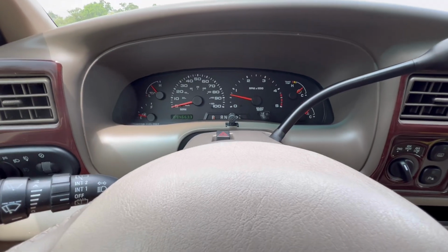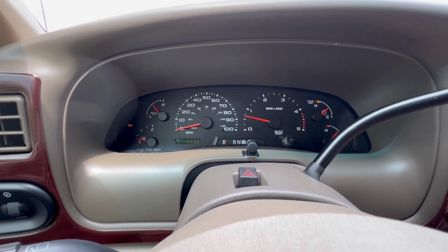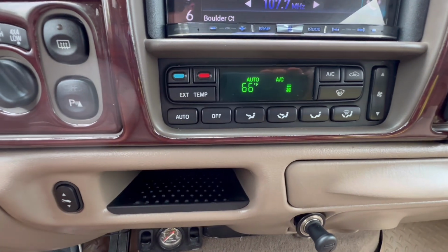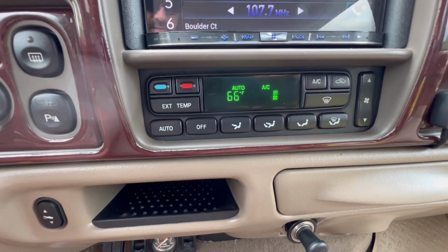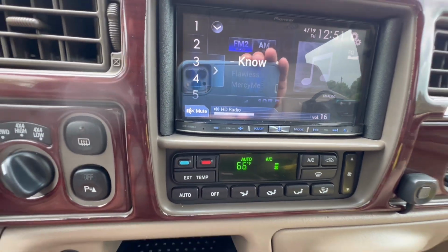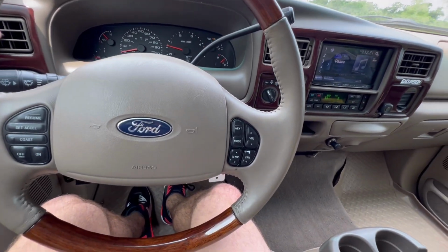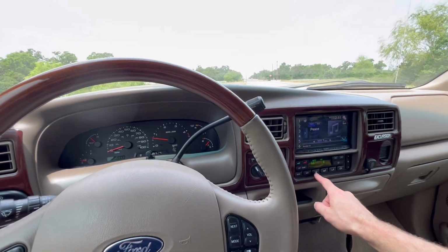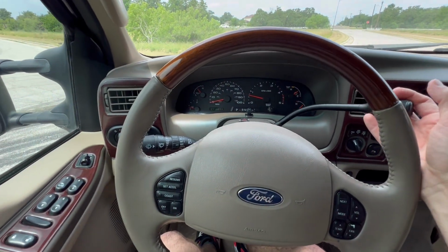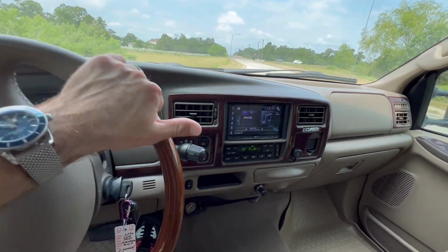All right, I'm back in the Excursion. I did want to show you that it goes into 4-wheel drive. And I also wanted to show you that the buttons on the steering wheel work. That adjusted the fan. That adjusts the volume. Cruise control is working. Everything is working. AC is still blowing cold. Man, just crazy nice. All right, let's go for a test drive here.